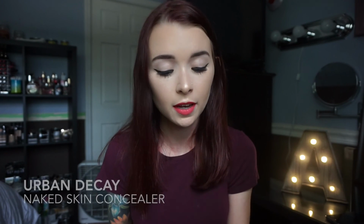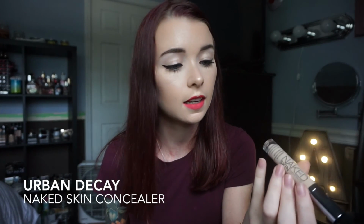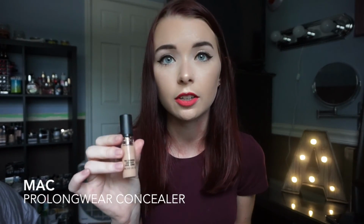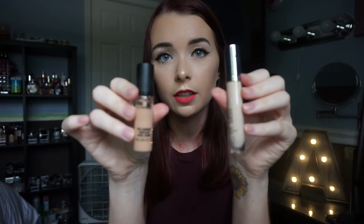These are 2 concealers that have been my favorite for a really long time. The first one is the Naked Skin Urban Decay Concealer, and this one is in Fair Neutral. And the second one is the MAC Prolongwear Concealer, and this one is in NW20. So this one is a lot darker than the Urban Decay one.